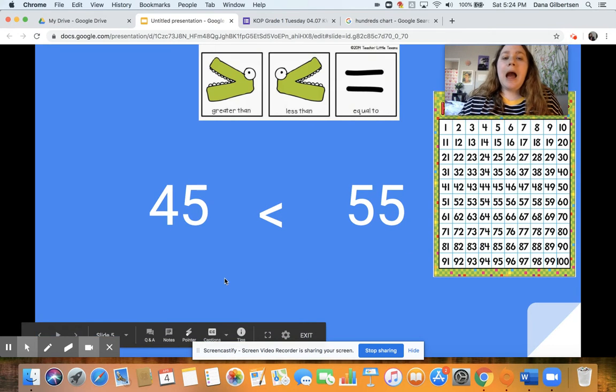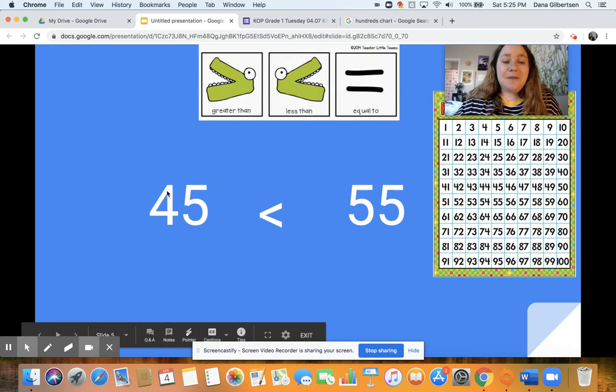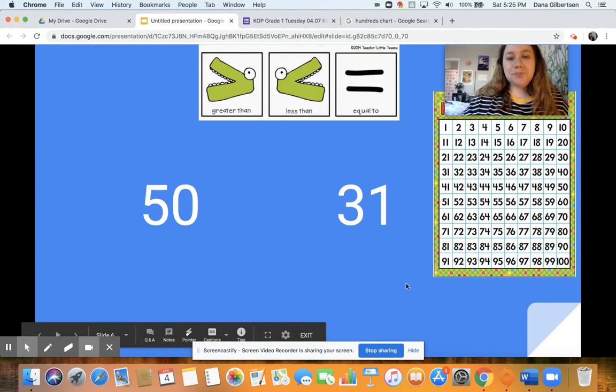So now I want you to whisper to your own hand. How would you say 45 is blank 55? Fill in that blank, whisper it to your hand. Ready, go. Okay, you should have said 45 is less than 55. Good. We have one more.